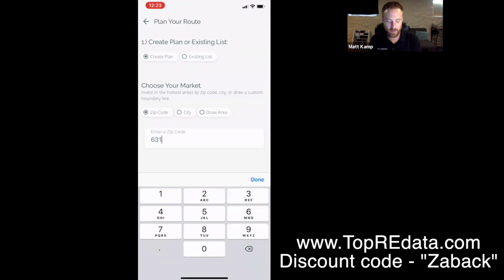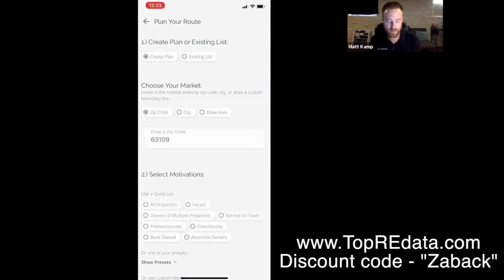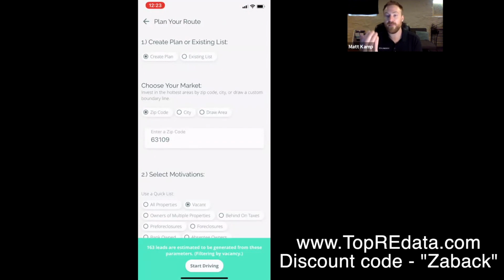You can go in here and let me enter my zip code and then say, all right, show me all of the vacant properties around me. And there you go. If it's up to 500 leads, it'll show you. Once it hits over 500, that's not even really reasonable for you to drive around and hit all of them. But here you'll see automatically you've got 163 leads to start with right away.